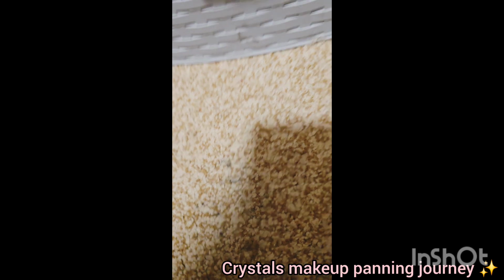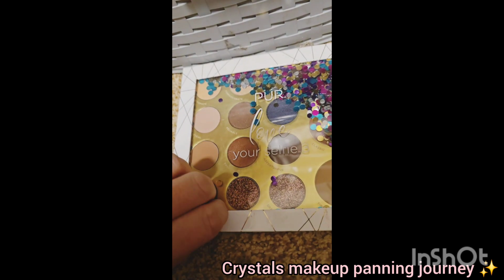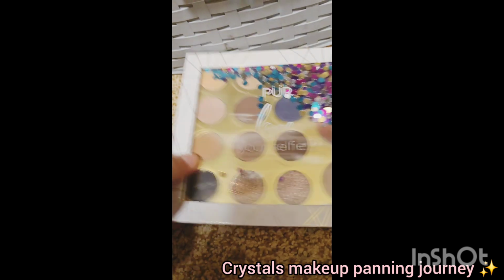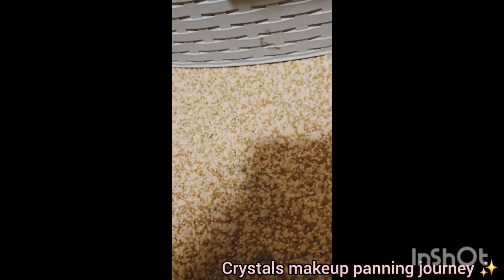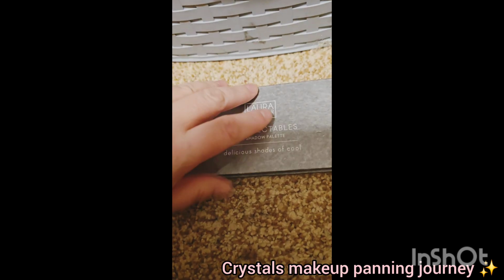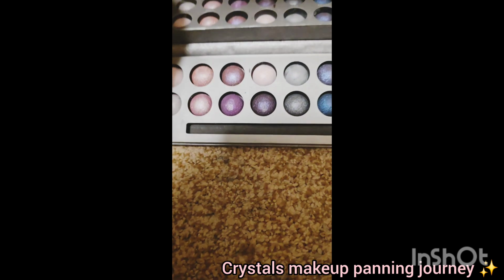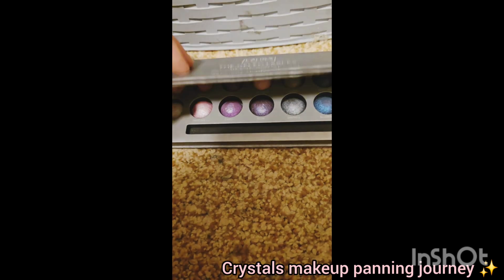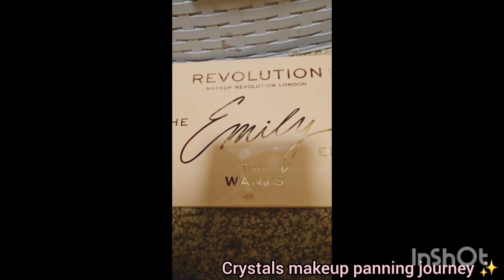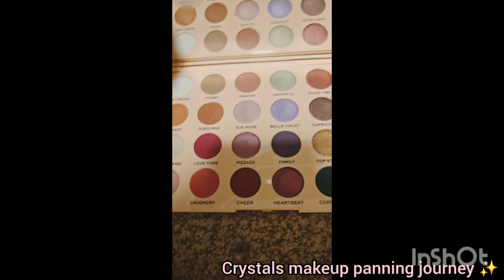And then I have this one here, and this is from Per. It's the Love Your Selfie. I believe I got this at Kohl's also, back when they had that. This is from Laura Geller, and I got this from, I can't remember if it was a BoxyCharm or an Ipsy, but it was one of those. It was really cheap.